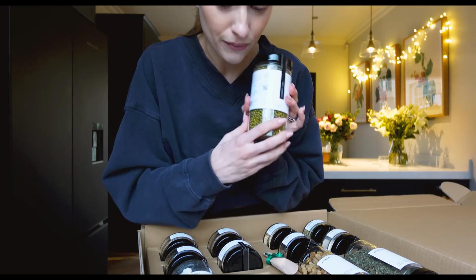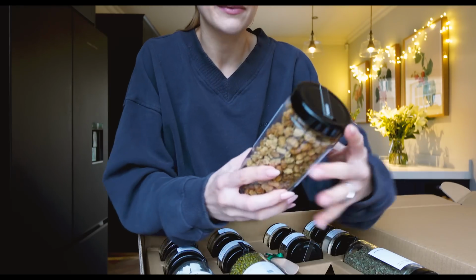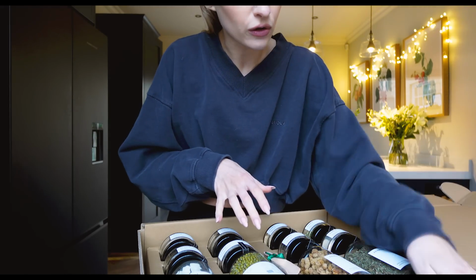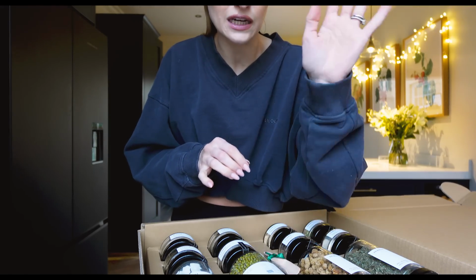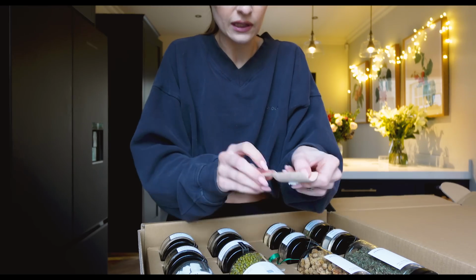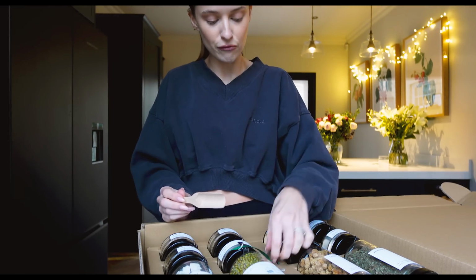So we have things like mung beans, organic coconut chips. These I'm excited about. Organic white mulberries. We have peppermint tea, coarse oats, green lentils, puffed quinoa and pumpkin seeds. Plus an adorable little scoop to scoop things with that came with a La Mer ribbon.